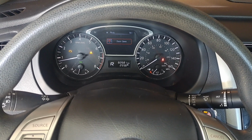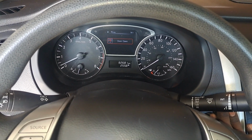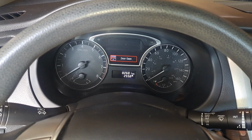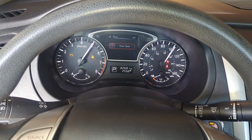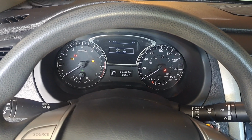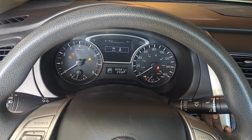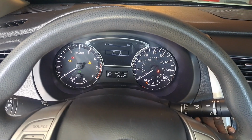We do got a check engine light. Let's see if I can get it to do it. When I first got it, it sat for about 3-4 minutes, and they drove it an hour away to get here. There you go. I'm gonna see if I can get it to do it one more time. Okay, awesome. So we got a pattern.